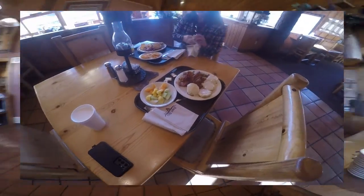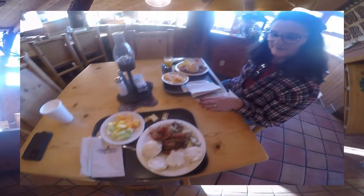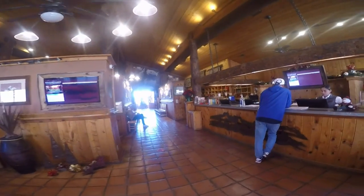This breakfast buffet was recommended to us at the Moab RV Resort. It looks like it's going to be excellent. We're going to go on the outside now and look at all the amenities that they have to offer here around the Redcliffs Lodge. I certainly believe that you're going to enjoy this as we take this tour.